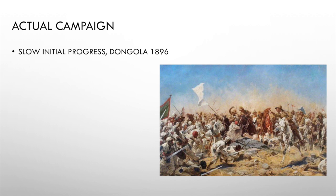Now, this all changed with the Battle of Ferkeh, I don't know how to say it, in June 1896. Because what this did is it was the first actual intense skirmish between the Mahdists and the British forces, and that led to the acceleration of the campaign.